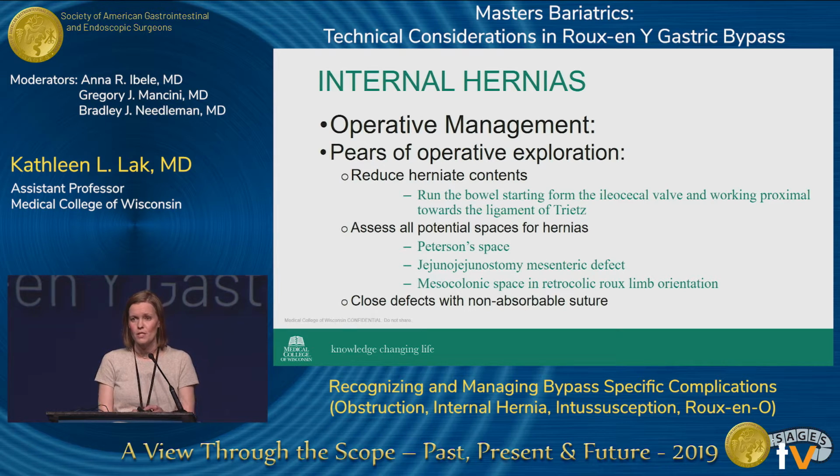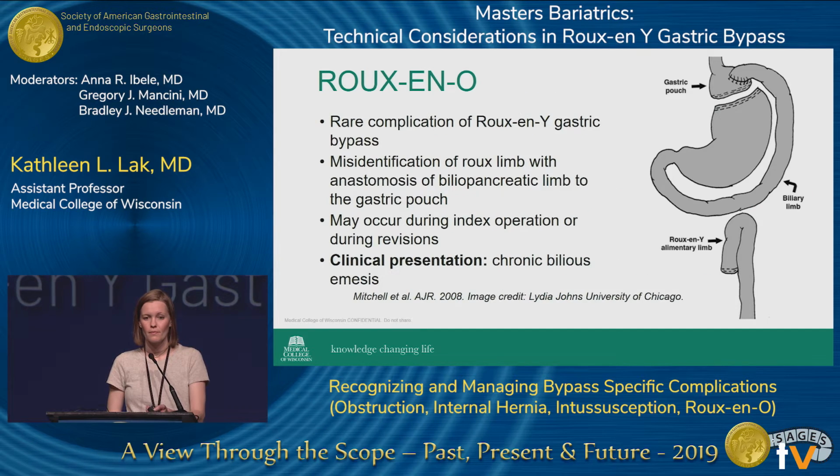Assess all potential spaces for hernias. This includes Peterson's space, the JJ mesenteric defects, and if you have a retrocolic Roux limb, looking in the mesocolonic space as well. These defects should be closed with non-absorbable suture.